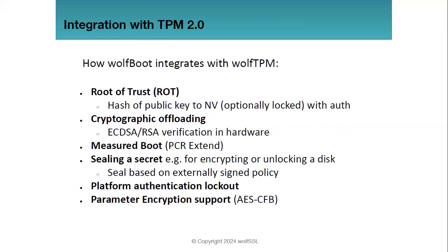We do have integration with the other products that we distribute. For instance, wolfTPM. wolfTPM manages the interaction with the TPM 2.0 devices, and it has different ways to interact with the bootloader phases. It can be used as a root of trust, using a hash of a public key to be compared, stored in a non-volatile slot, which can be optionally locked with an additional authentication step. We could offload the verification operations to a hardware accelerator inside the TPM.